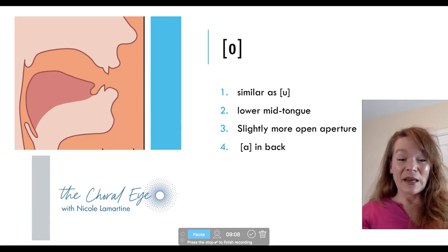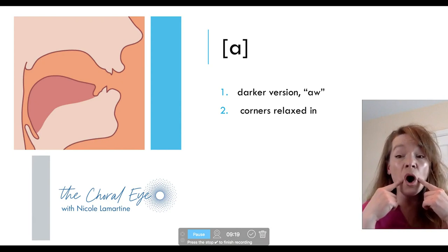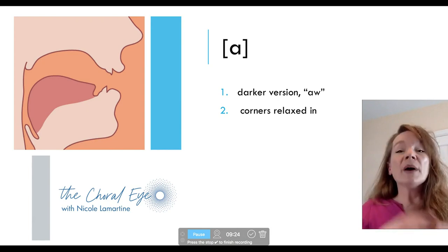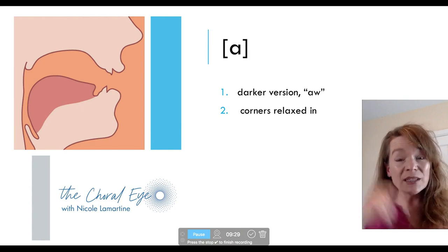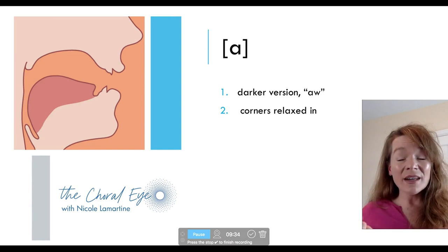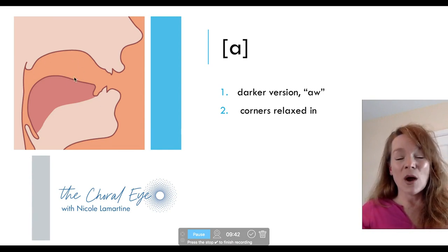The next vowel in the spectrum, going from closed to open, is ah. So again, I prefer the darker version with the slightly relaxed corners. And it's not quite the open O, if you know IPA, it's not quite the bright ah, but it is ah. So relaxed corners will give that warmth to the sound, as opposed to the spread. Do you see the difference of the corners of the mouth? One is a bright ah, one is a dark ah. So I prefer the darker ah. And again, here you see much more space inside the mouth and less in the very back of the throat.